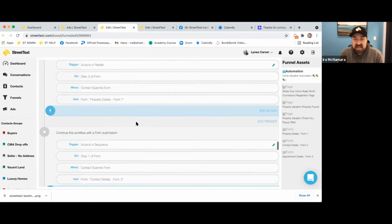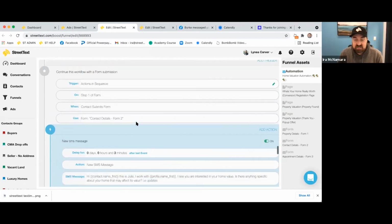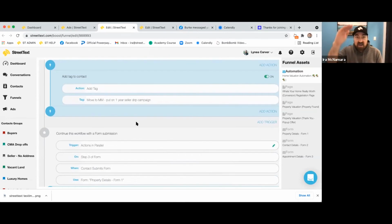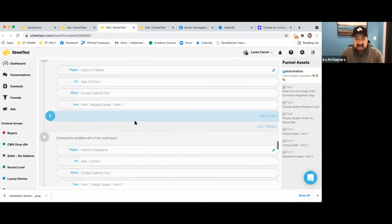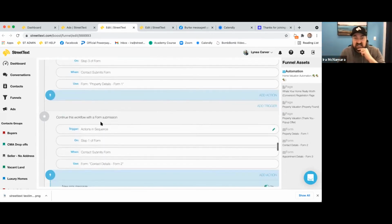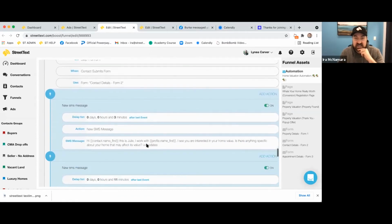So then the next thing that we jump down into is text messages. If you've been wondering where those Julie text messages come from, after all of the email drips, if you scroll down here, it's basically saying they fill out the last form. The form is the last landing page that asks for their email or their name and their phone number. Because they've now added their phone number, we're telling the system to start sending them Julie text messages. And you guys haven't even touched these ones yet.